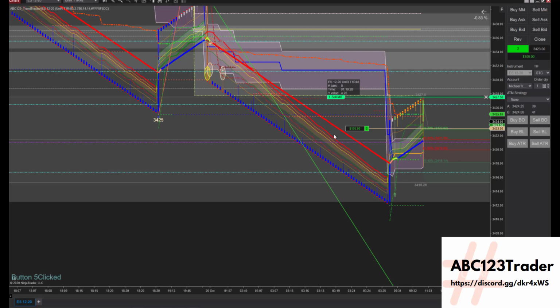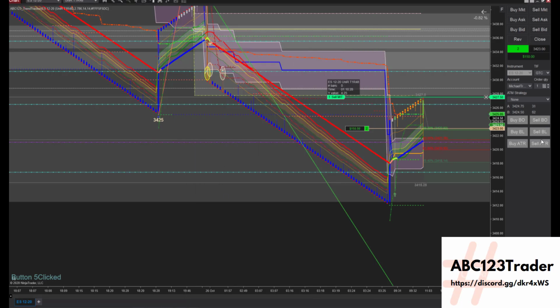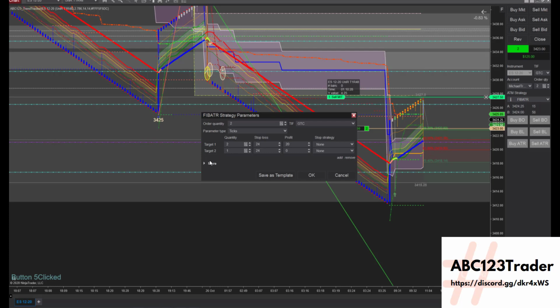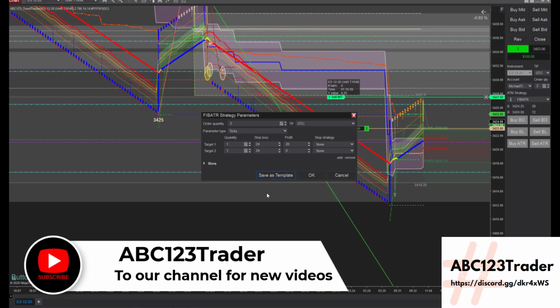Got to change my strategy here. What strategy was I on? My ATR. Let's check something here. I use ATR, fib ATR. I got to change my strategy. So fib ATR, what did I do wrong here? Let's edit this baby. That's the reason why. Let's see this template fib ATR. There we go.